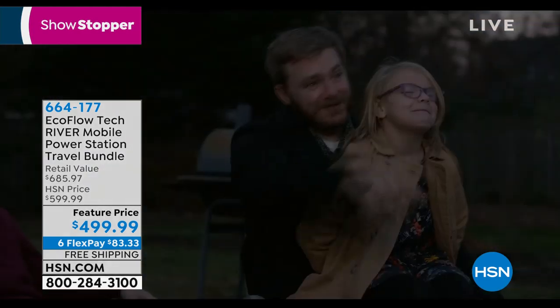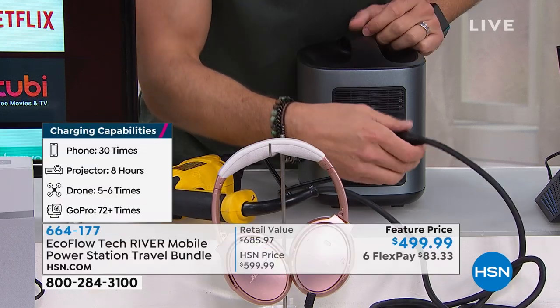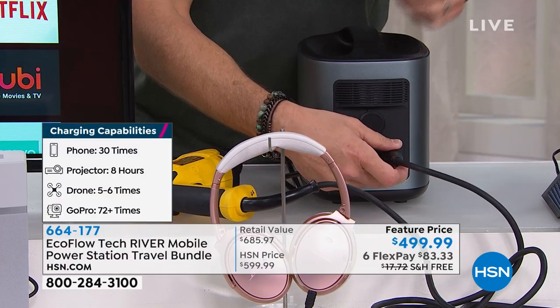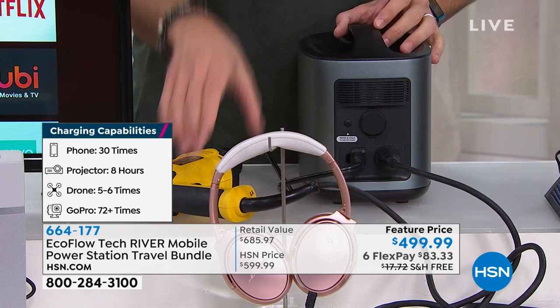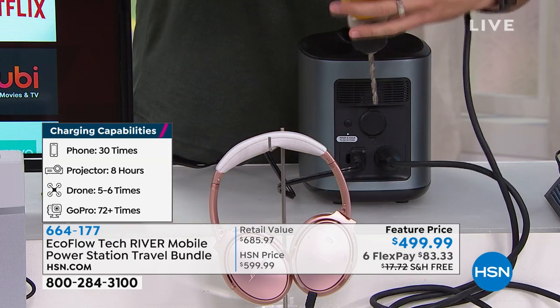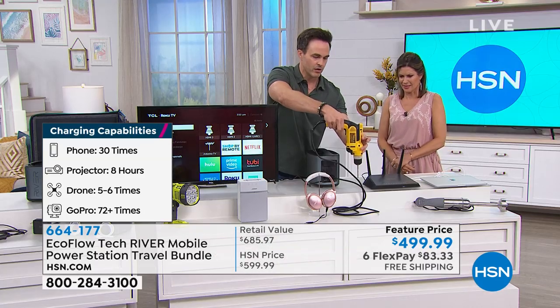So let's say you have a campfire, a bonfire, you wanna go out in the middle of the forest, you can take that with you and charge a backyard movie or an electric guitar, it'll charge that for over 10 hours. All right, so I've got my power drill plugged in here, and you see my TV is still on. We're not gonna lose any power.